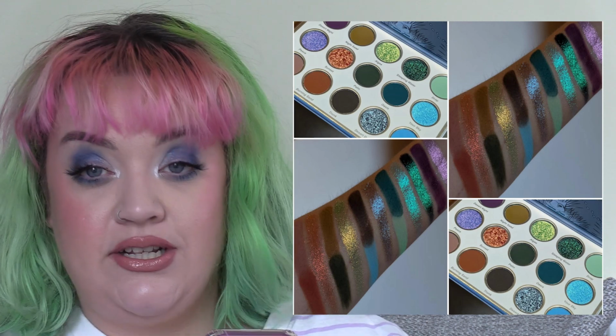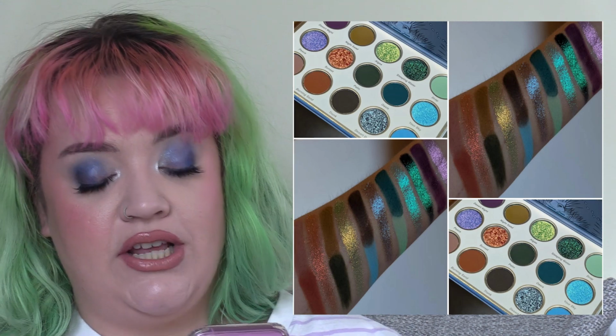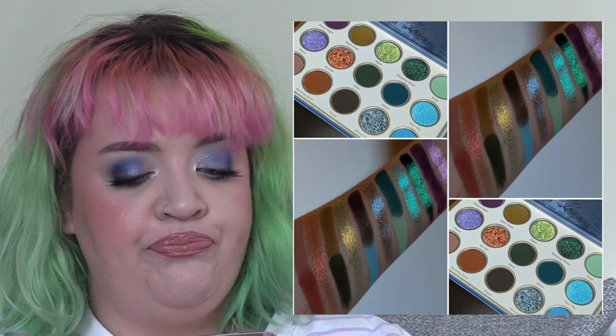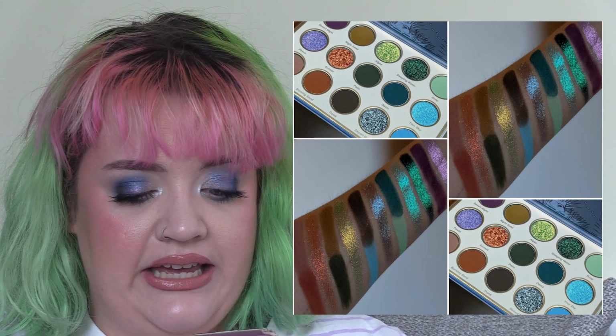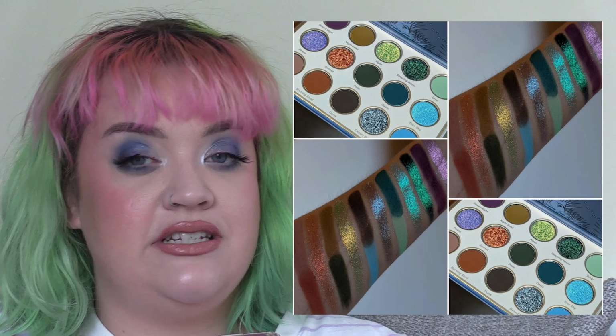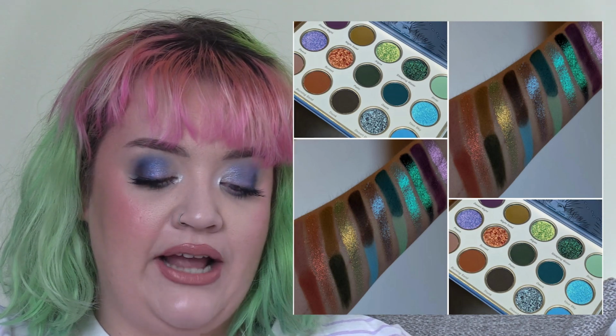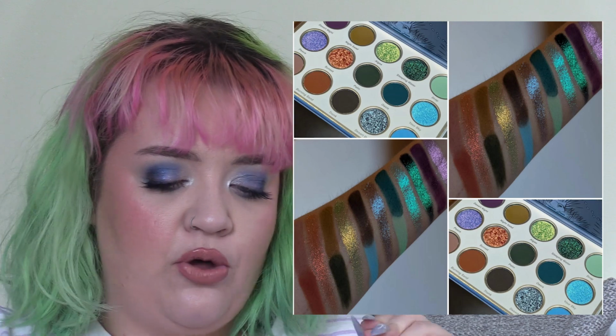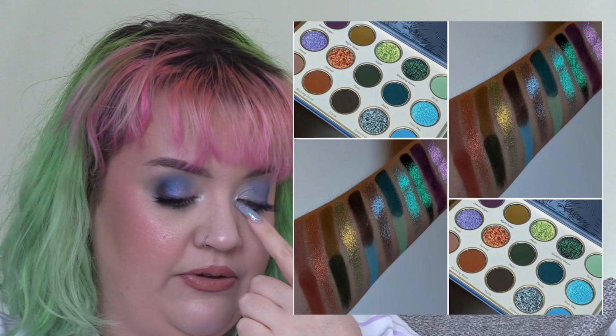I think I need to try Titanium Foxes. I'd love to know if you've tried them in the comments. Let me know what you think of the formula. But this looks really pretty. I like it. It's not my kind of colour story. There's definitely ones from them that I would more likely reach for. But if you're into a grungy colour story with a couple of pops of pastel, this is going to be for you.